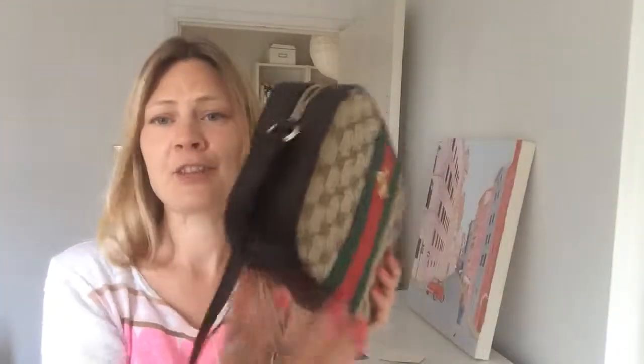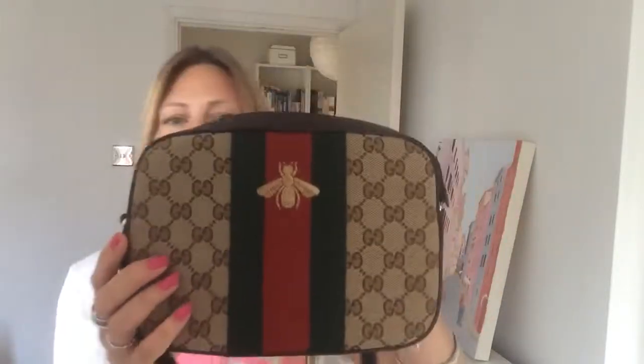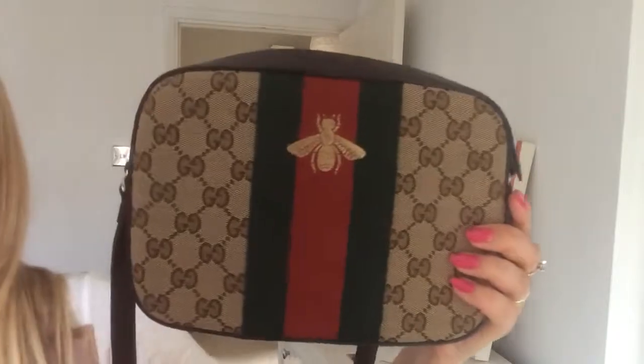Really, really gorgeous, beautiful bag. I absolutely love this. I think for every day, just putting your bits and bobs in would just be beautiful. So yeah, really gorgeous Gucci.